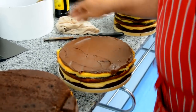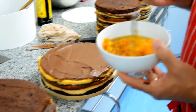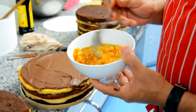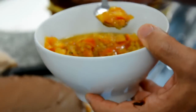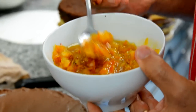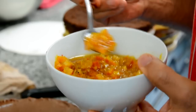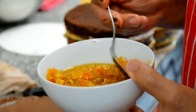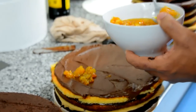Okay, I'm going to put some candied orange cubes, which I made myself. It is a fresh orange skin. It's boiled with water and the first water removed, because I don't want the bitterness of the orange skin. Then after that, I mix it with sugar and leave it there for a day, and the next day boil again, and you end up with beautiful fresh orange skin cubes.